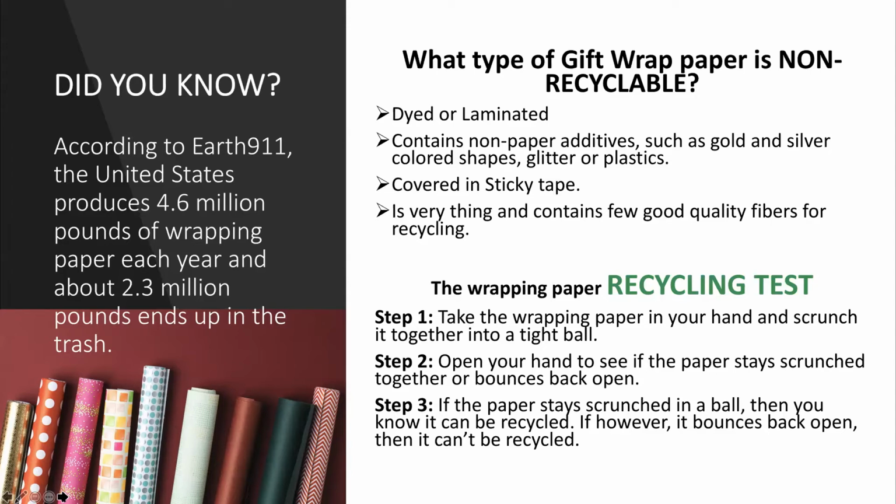So I wanted to show you guys a few ways to help the environment and continue with this tradition as well. There's a few things that you can do to find out if whatever paper you're buying is recyclable, such as the recyclable test. So I have here a little basket.